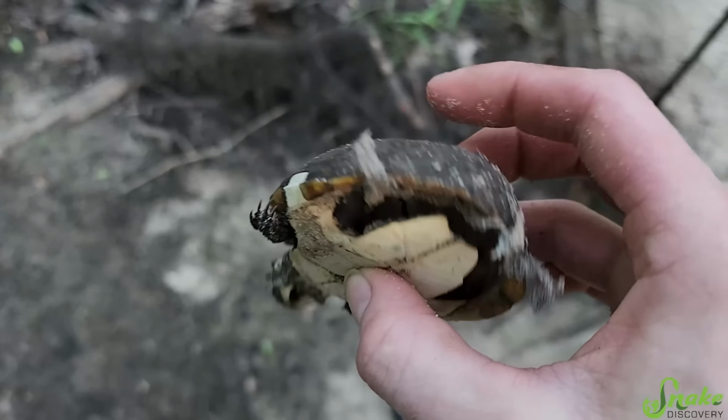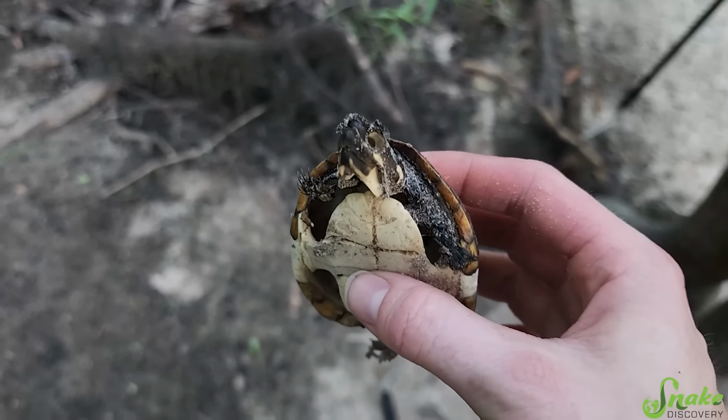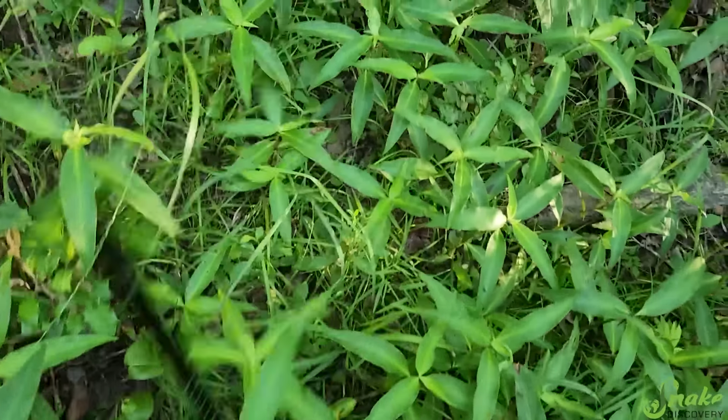Aww. Yeah, kind of neat. How cute he is. Yeah, at least something had a good meal. It's really well preserved. Yeah, the bugs did a good job. Yeah, there you go. Rest in peace.